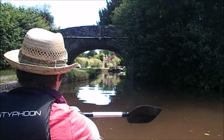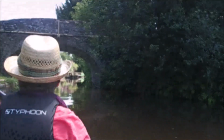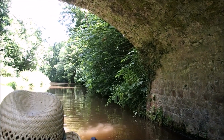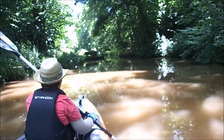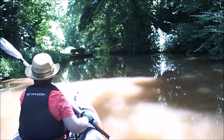Well, the spot that we parked in the day before was unfortunately full. I think it's quite often used by groups kayaking on the canal. So we had to move down a bit and we ended up setting off more or less where the pub was that we'd intended kayaking to in the first place. But we got to see a different part of the river at least.